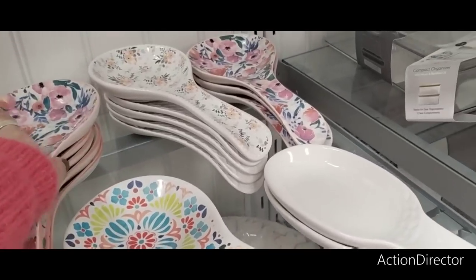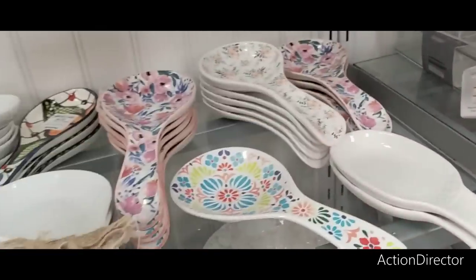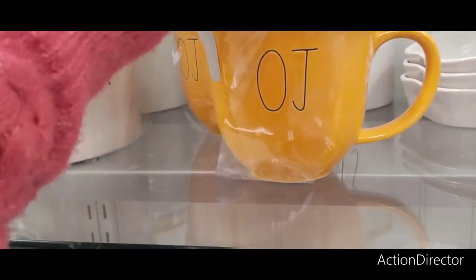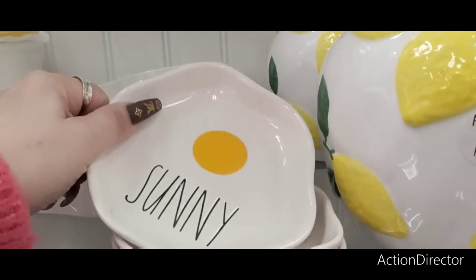$3.99 ceramic. This is also a really pretty print. It's gonna be $3.99. $5.99. This is nice too. $3.99. I like this OJ, but I already got the lemon one. I don't think that would really match my whole kind of motif. So, all right. They also have Sunny.